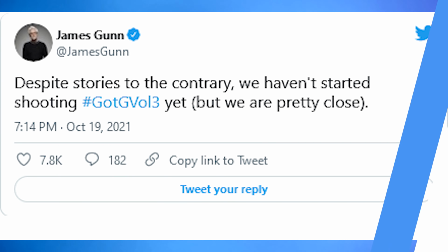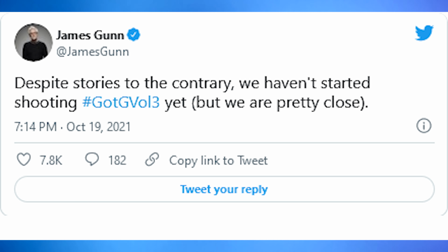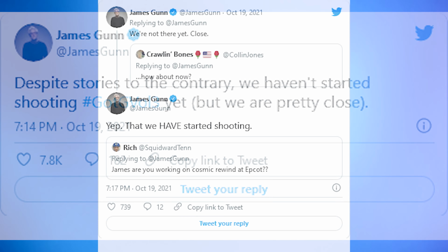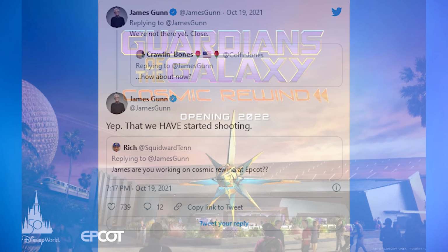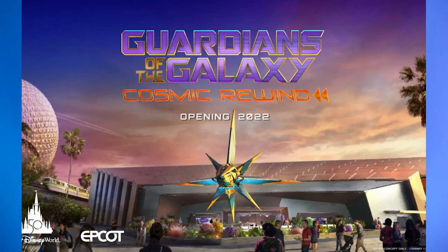According to Guardians of the Galaxy director James Gunn, filming for the Guardians of the Galaxy Cosmic Rewind attraction, set to open now in 2022 at Epcot, is currently underway, finally. On Tuesday night, James Gunn posted on Twitter that they have not started shooting Guardians of the Galaxy Volume 3, but then a Twitter user asked if they started shooting the attraction, and he said they have indeed started shooting footage for the ride. With it opening next year, they've got to get a move on, right?